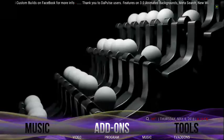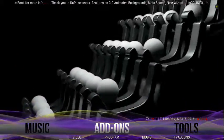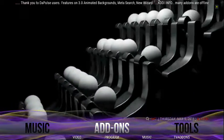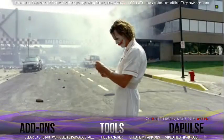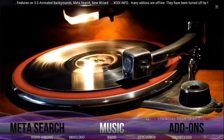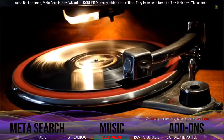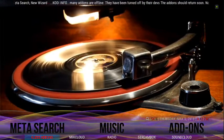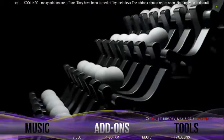I know a lot of times, being that we use Kodi so much, or that we use SPMC or whatever we use to stream, we don't necessarily pay attention too much to our local news and that sort of stuff, and it's a nice feature, and I found it in the radio. Let's go on. He's got Streambox, SoundCloud, some 80s radio, and he's got Broadcastify. He's got a good selection and something to check out also.